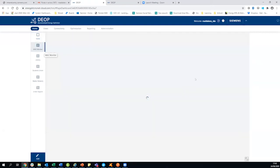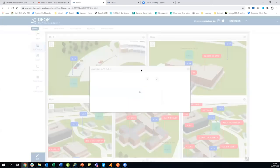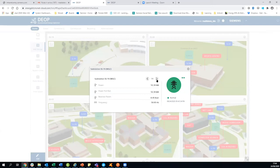And we can also have a dedicated dashboard for monitoring the single microgrid controllers. So as you can see, I've configured a dashboard in which each microgrid controller is showing me the current status of energy imported from the grid, frequency, and all the parameters that the microgrid controller is currently monitoring.